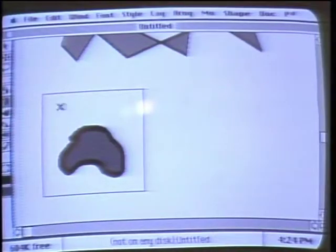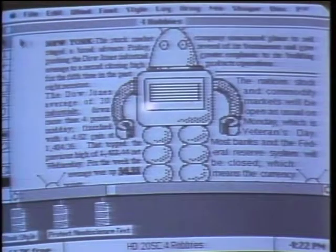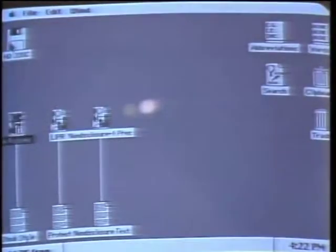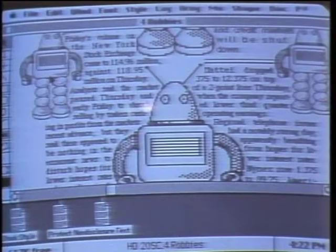Another new piece of publishing software was Scoop, a page composition program from Target Software. Scoop lets you simultaneously build text and graphics on the same page at the same time, and it allows you to quickly wrap text around irregularly shaped graphics. Scoop is due out May the 1st.